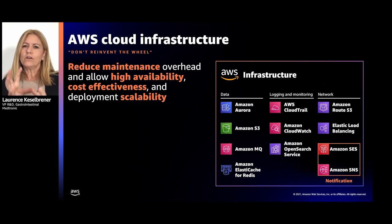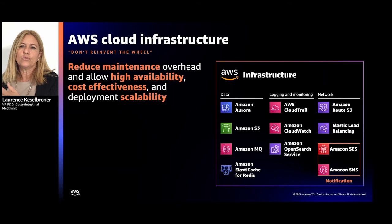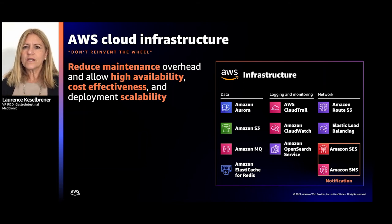So you can see here a lot of different services that we are using for the data management, for logging and monitoring, for network. We have a microservice architecture, and again, using that combination of services from AWS. Super easy to use. We can reduce maintenance and have availability.